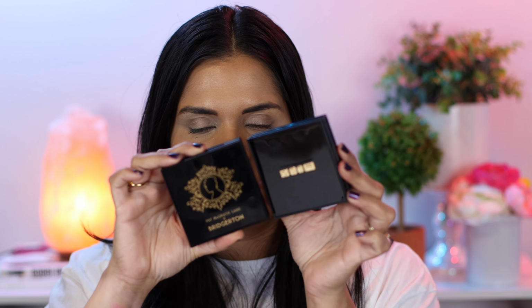And then the highlighters in this collection are the size of the Pat McGrath quads. So do keep that in mind when you are shopping for these, because the blush is a little bit smaller than the highlighter packaging and it's the same packaging size as the holiday packaging. So just wanted to let you guys know about that.